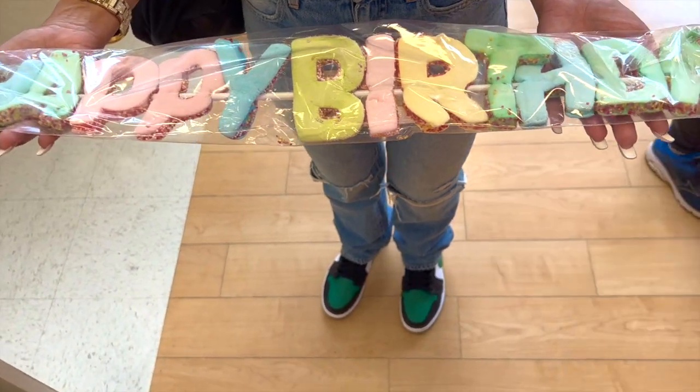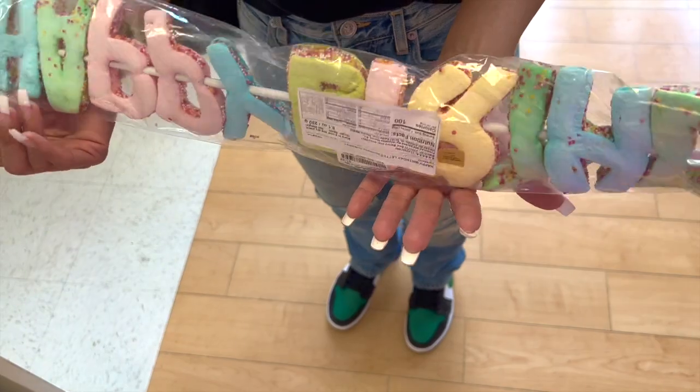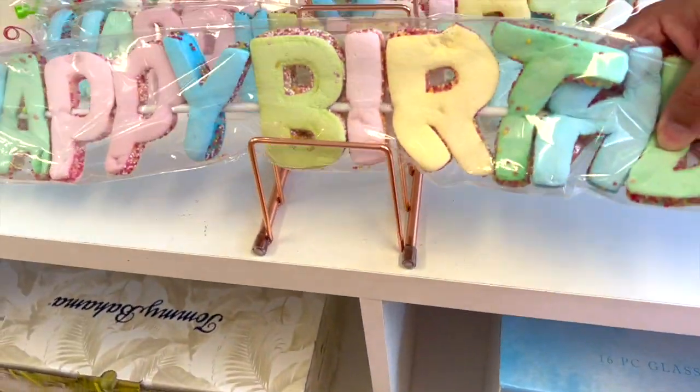It's all marshmallows. Very cute. I like that. How much is it? $5.99. Very cute. You can hand them out at a party.